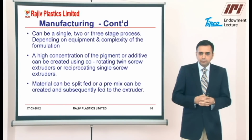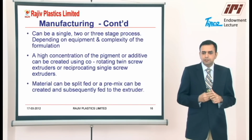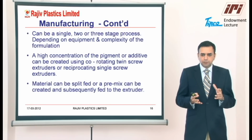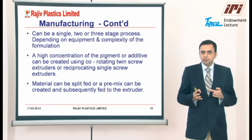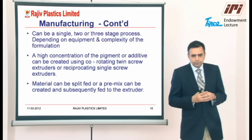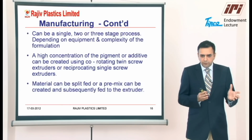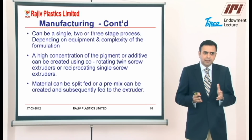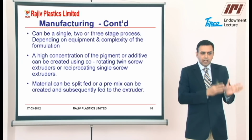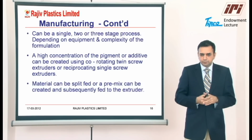So like I said, the manufacturing can be a single stage process, two-stage process, or a three-stage process, depending on the equipment and the complexity of the formulation. A high concentration of the pigment or additive can be created using co-rotating twin screw extruders, like I mentioned in the previous slides, or even a reciprocating single screw extruder. The material can be split feed or it can be a premix. By split feed, I mean it can be fed partially through the main feed zone and later through a side feeder.